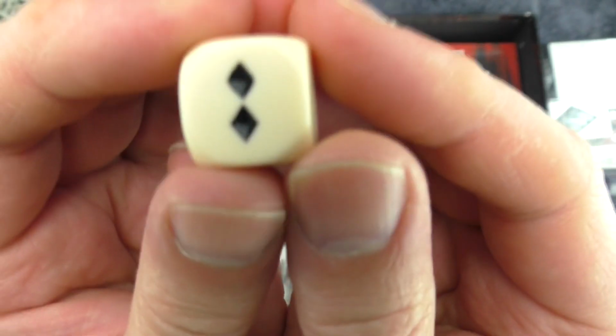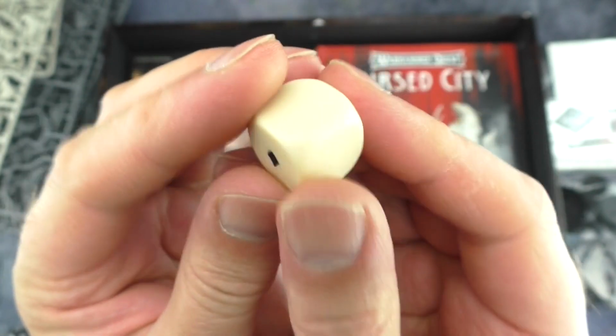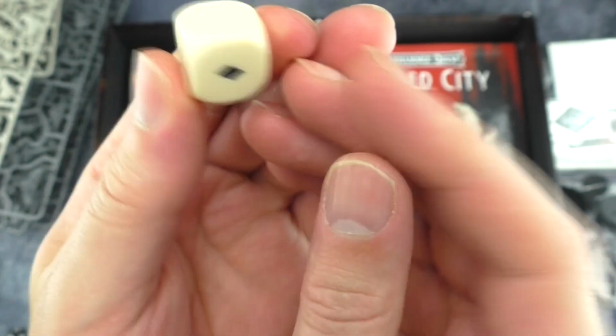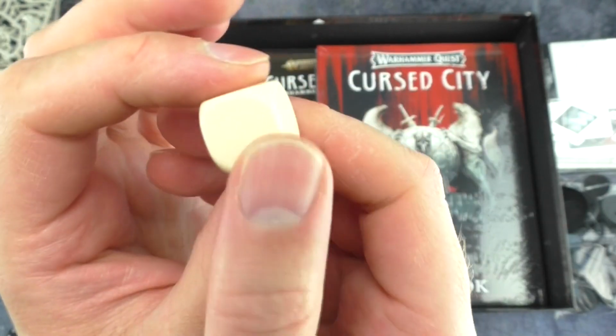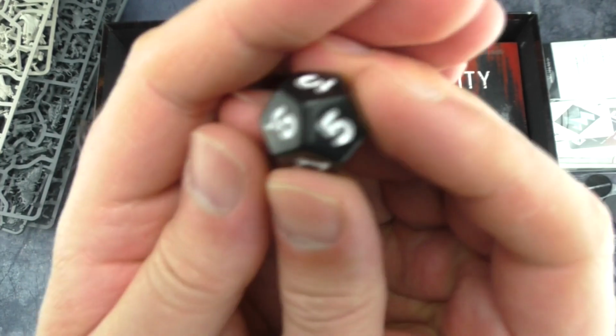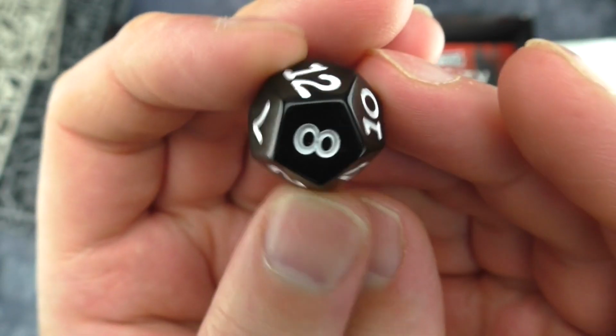The D6, which is again the same effect within the diamond markings on it. Bone color D6, it's just got those two marked faces, the 1 and the 2 there, and lots of blanks that I'm sure break the heart when they roll. Let's just quickly go back to this. Worlds apart, those dice. Don't know where they got these from.